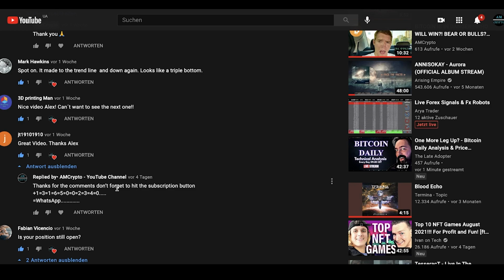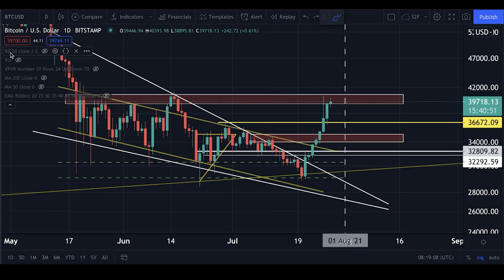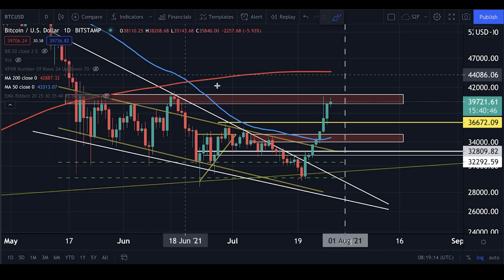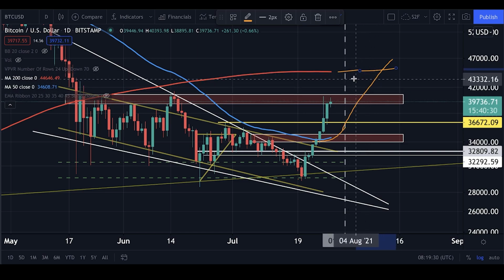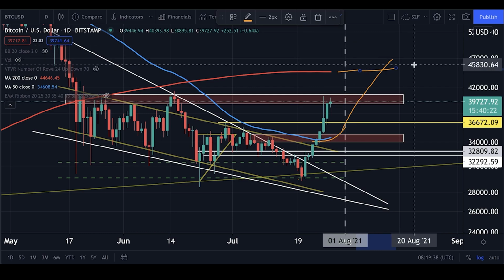So let's get back into the charts once again, because I also want to have a look here. On the daily chart, you can also see that the 50 is finally making an upturn to match the 200 again. That is a cross, this golden cross, that we are really hoping will happen in August at some stage. In my opinion, this can happen by the end of August, and that would put the Bitcoin price already over $45,000. So that's it already for this episode.